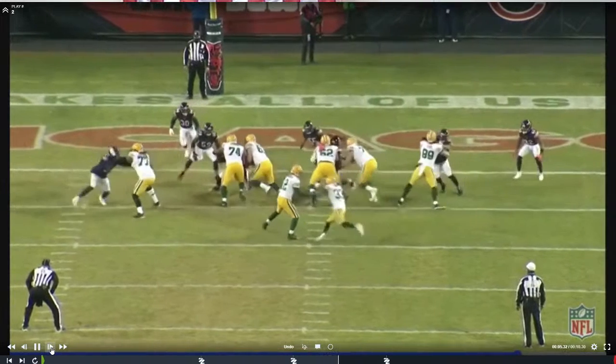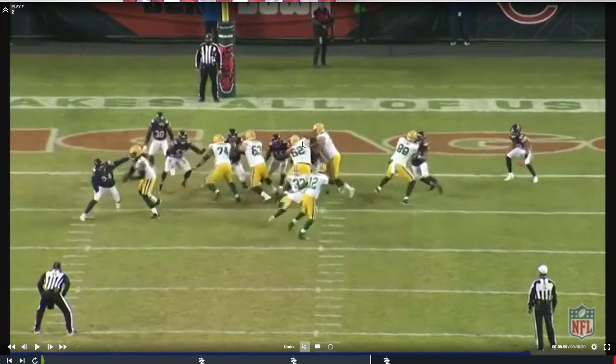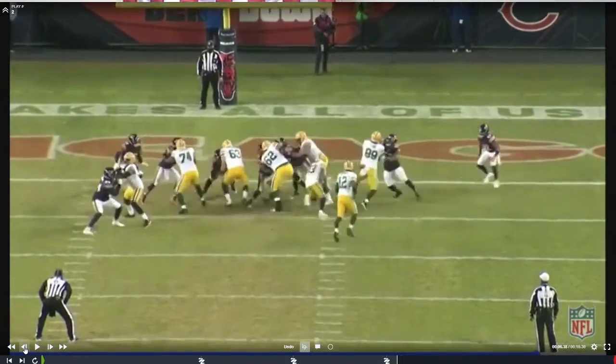Now watch this dude right here. Watch Lucas Patrick. As he walls that double team, and Rick Wagner does a great job coming in, Lucas Patrick is going to be still engaged on this and torque his back so that he can get a piece of this linebacker. He's going to end up blocking two. Aaron Jones can just go through, sneak through, and hit that hole.